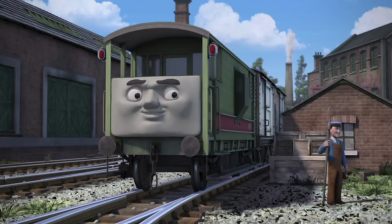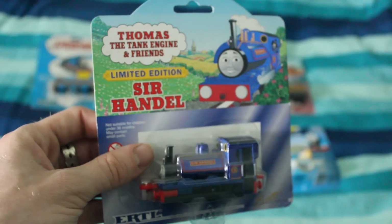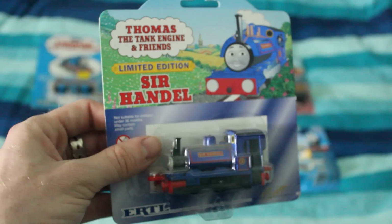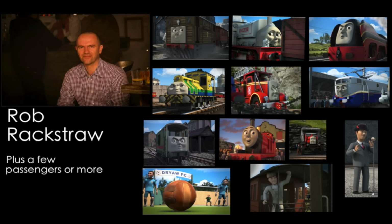Bradford I thought was quite a funny brake van. He reminded me of Windsor Davies' character in It Ain't Half Hot Mum. It's a shame that Windsor Davies didn't voice him, I think. But Windsor Davies is about 86 years old now, so he's quite old. I thought Rob Rickstraw did a good job on him, and he voices a number of characters now. And he's starting to voice more and more.